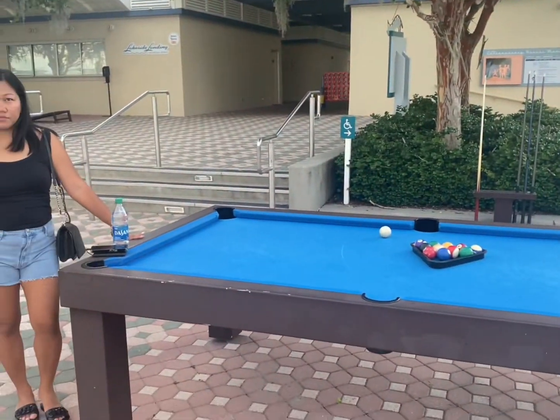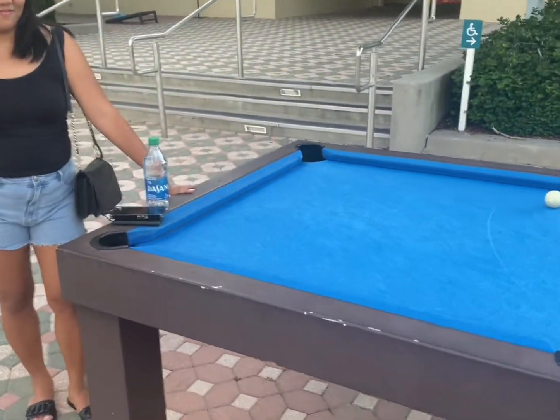And oh my god, there's a pool table. How did that get here? It magically appeared. Wife offered me a challenge. No. No, that's what I thought.